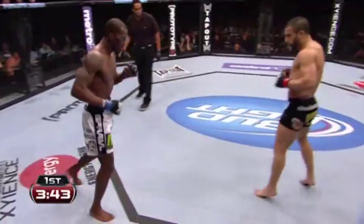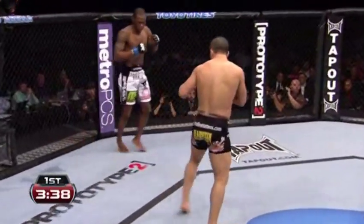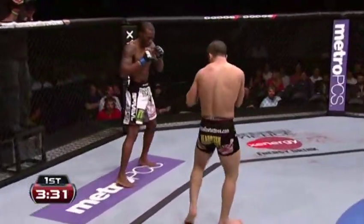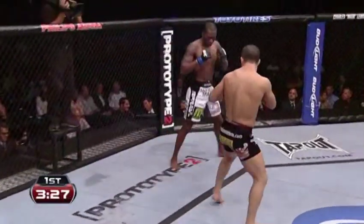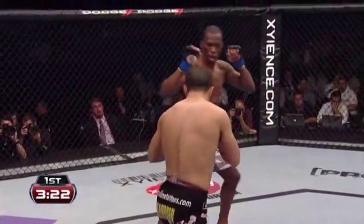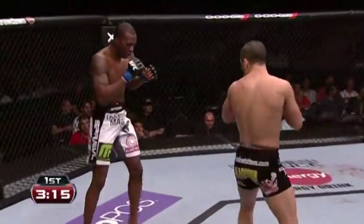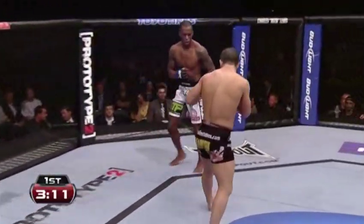Very crisp and very clean with his striking technique is Anthony Njokuani. If you're looking for textbook, this is a great place to read. Nice leg kick on the outside. Njokuani again shows southpaw, looks for the head kick. Njokuani very animated when he throws his strikes.